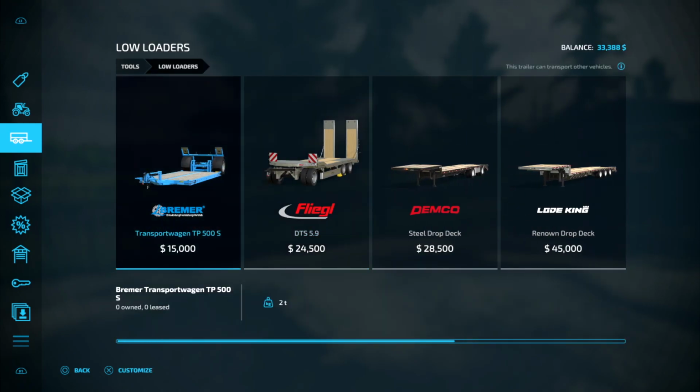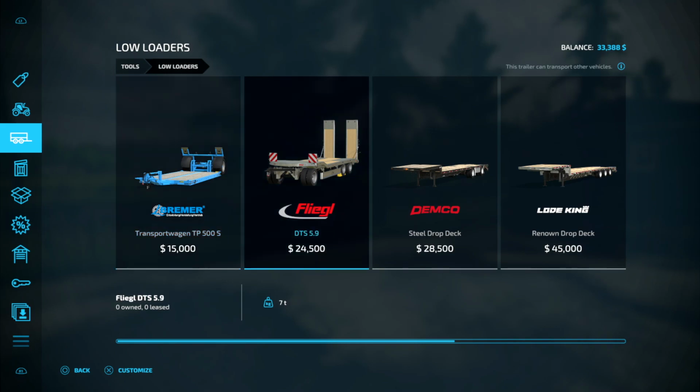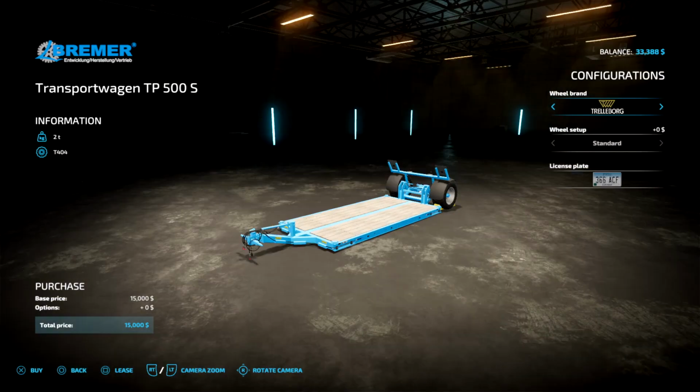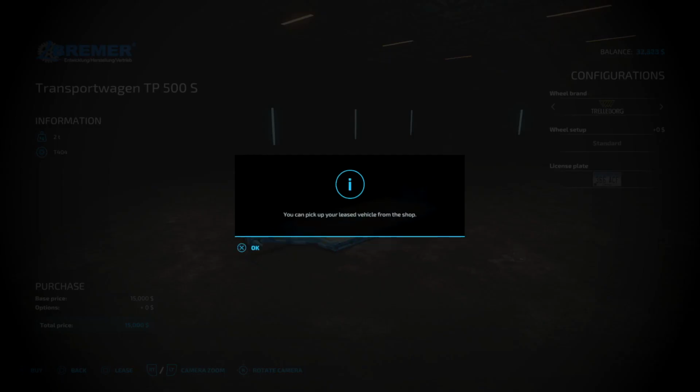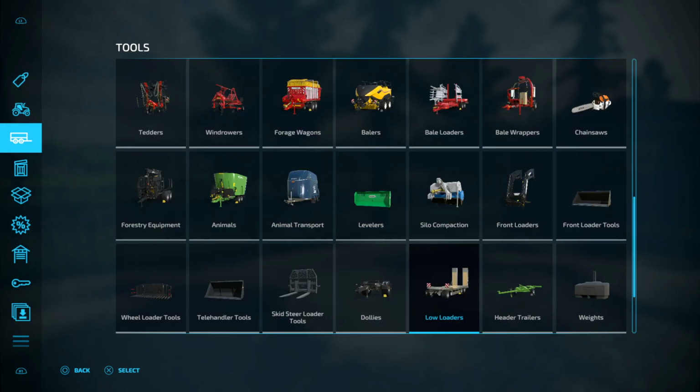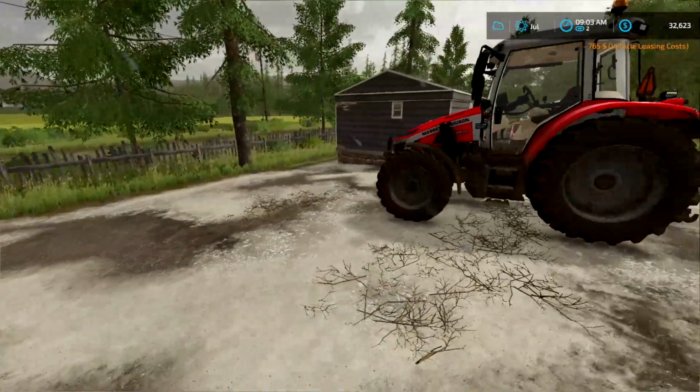So we have this guy right here. It's 15 grand. I think it's the cheap one. Is that the cheapest we got? Well, we have another one that is an auto load, but I don't think it'll auto load as much as I want to put on there. So let's go ahead and get this, and I will just lease this. I don't think I'm going to buy it. Maybe it would be a good idea, but I'm not always about good ideas.